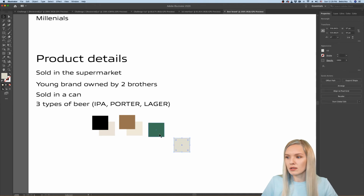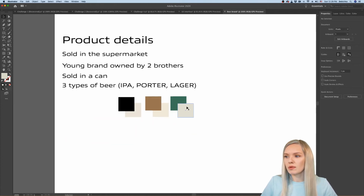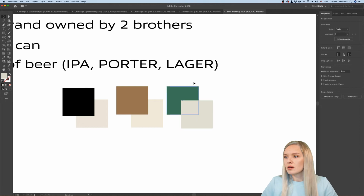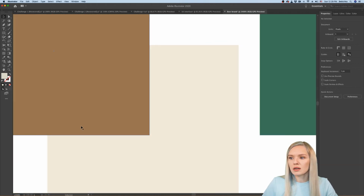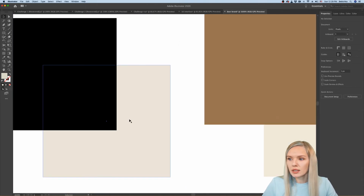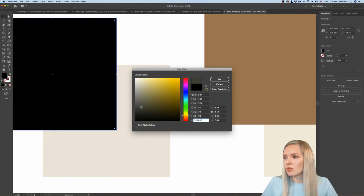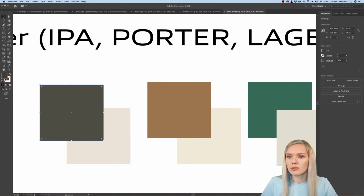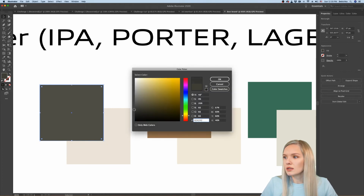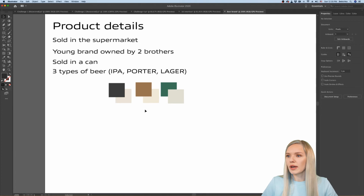I mean, if you have more time, you can definitely play around with them a little bit more than I'm doing right now. But I think this way of putting them on top of each other really helps you understand how they work together. Because if you zoom in, you can see they both have this green tone, and here as well, they both have these little coffee notes or this warm beige. And here this just works because black works with everything. I might even go ahead and make this black a little bit lighter and warmer. It's almost like a brown, but it's too close to my brown, so I'm gonna go ahead and make it a little bit more grayish. Okay, maybe something like that. Okay, so we have our colors.